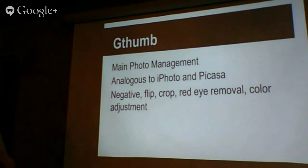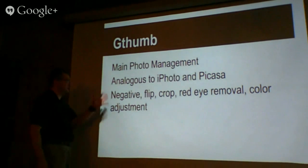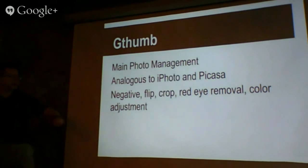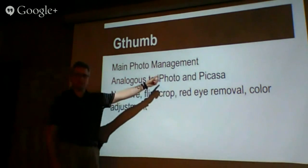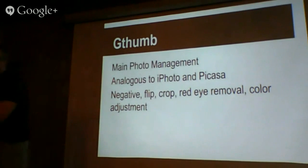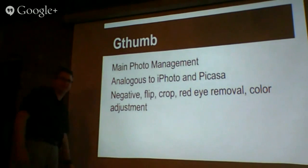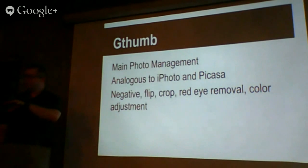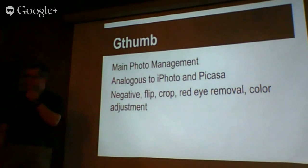So, GFilm is my main photo management. It's essentially like iPhoto and Picasa. Which, iPhoto is going away, isn't it, Craig? No, Aperture. Aperture is going away, and they're merging it in with the same thing, aren't they? Well, it's an upgrade on iPhoto.